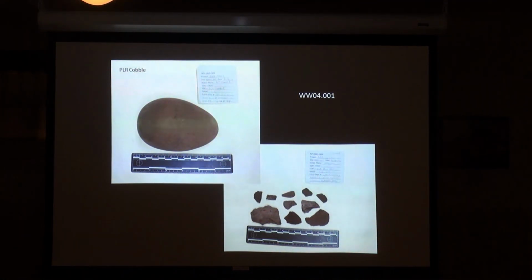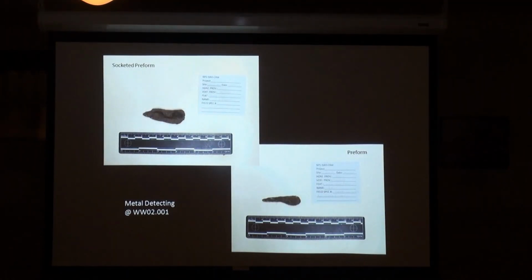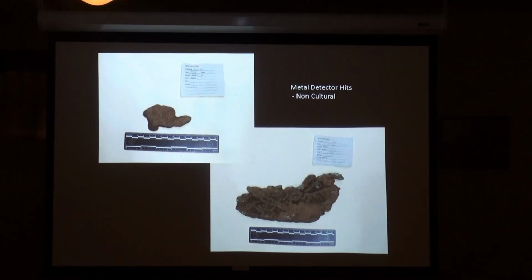Here's Portage Lake cobble. It's in cobble form, this local resource. Bits and pieces of it, a feature on the bottom right I'll highlight here. A PLR biface, the first formal tool identified made from this material. Really significant find this past year, posted recently on a Facebook page. Not mine. Isle Royale's Facebook page, go see it if you want to learn the story there. Fossil remains. Socketed preform here, formal tools. This year we did some metal detector work to help delineate boundaries in some of the sites that we were finding.